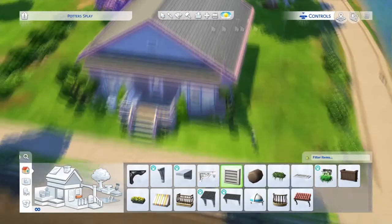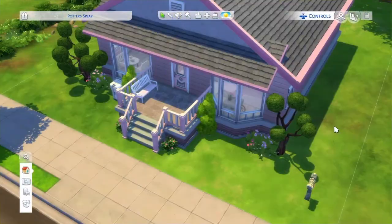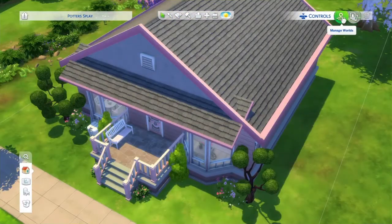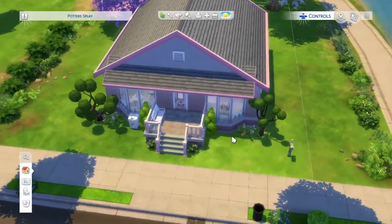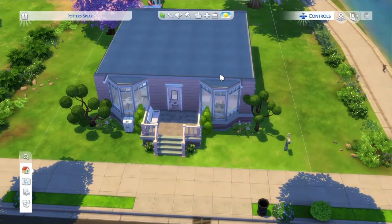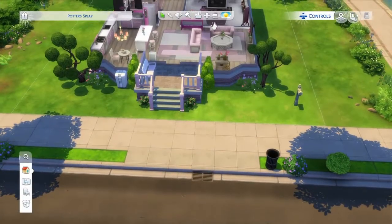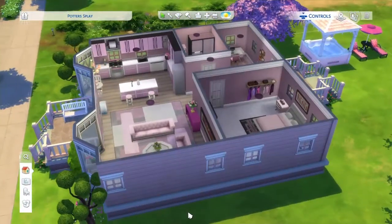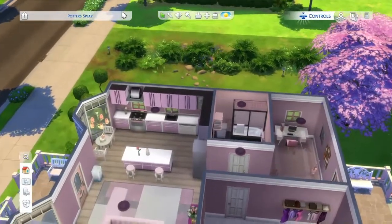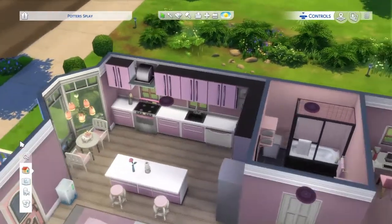Okay, and in a minute I'm gonna just show you how the house ended up looking, and then that will be all for today's video. Okay, so this is the house. It's actually really pretty. I love the way the front of it looks. And I love the inside, actually. It's so pretty. So nice.